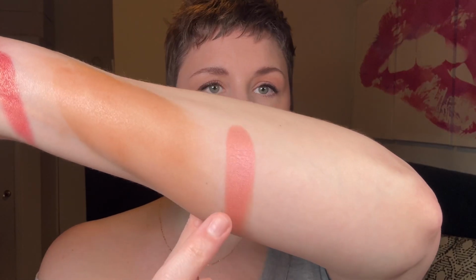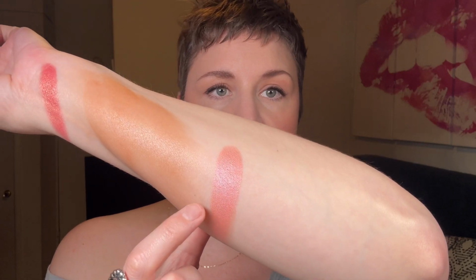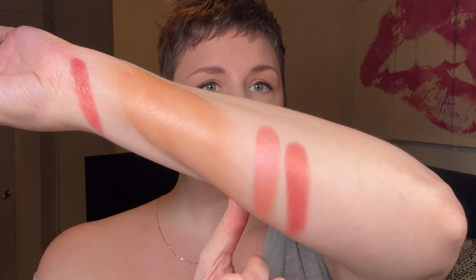And these are very close to the Rare Beauty blush lighters that recently came out. I'm gonna swatch the shade Cheer for you so you can see them next to each other. This has a much silkier feel to it when you put your finger on it. There's the shade Cheer of the Rare Beauty, and here is the shade Juicy Peach.